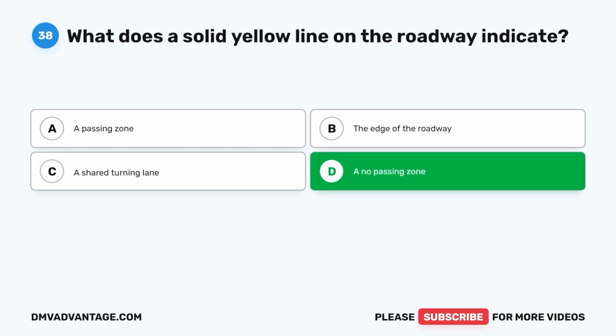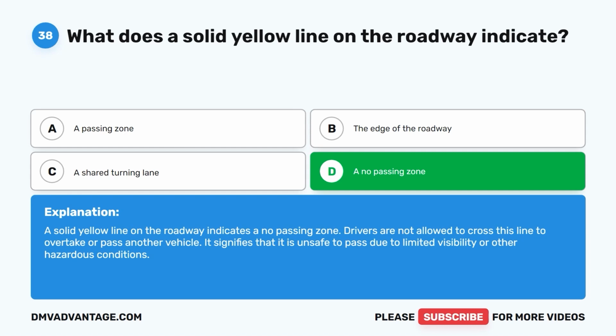A no passing zone. A solid yellow line on the roadway indicates a no passing zone. Drivers are not allowed to cross this line to overtake or pass another vehicle. It signifies that it is unsafe to pass due to limited visibility or other hazardous conditions.